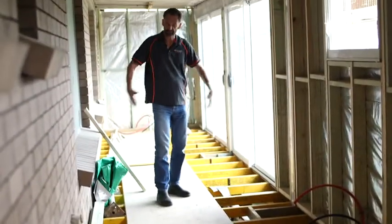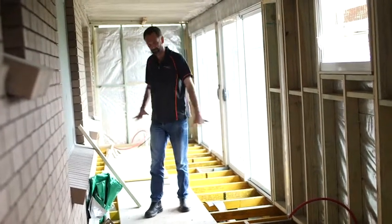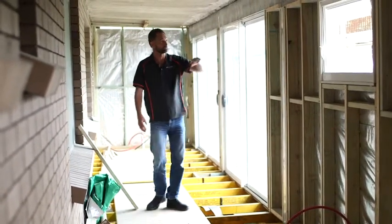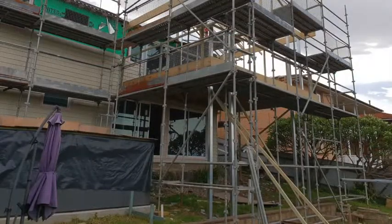As you can see, same sort of extension part to push out. We've built this level up to get it the same level as the floor through here, just built up off the old veranda that was down there. And then we've got the steel posts and beams all the way along here, that's supporting the old concrete veranda that was above. And then we've got the floor on top of that one.